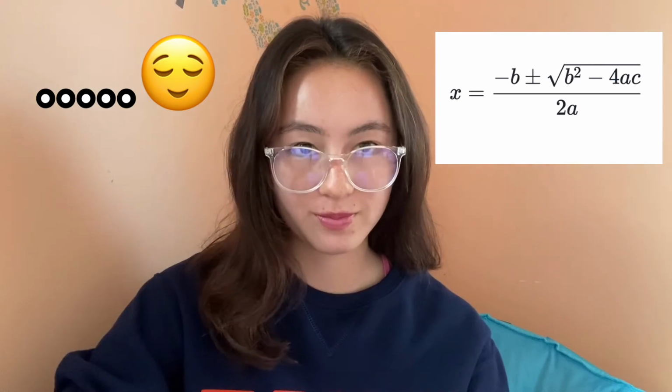Definitely have the quadratic formula memorized. If you guys don't know the song, it's x equals negative b plus or minus radical b squared minus 4ac, all over 2a. Oh my god, how did I forget that? It's been so long. If you can commit that little jingle to memory, it'll help you a lot on the SAT.